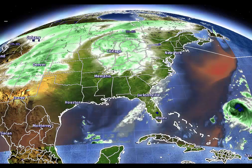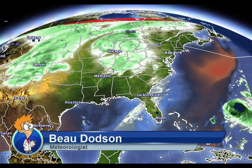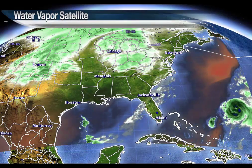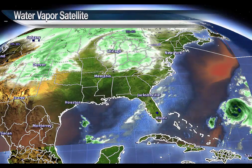Good morning, I'm meteorologist Bo Dotson. It is October 11th, 2016. Let's take a look at our water vapor satellite loop. Now, water vapor shows moisture in the mid to upper levels.